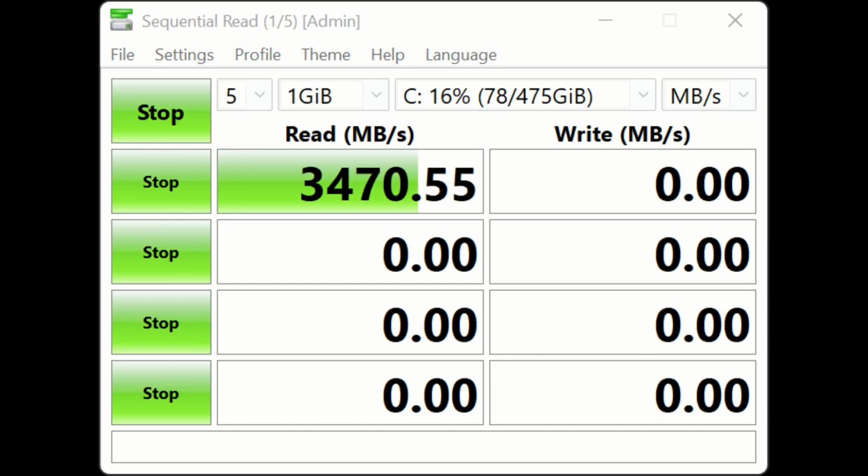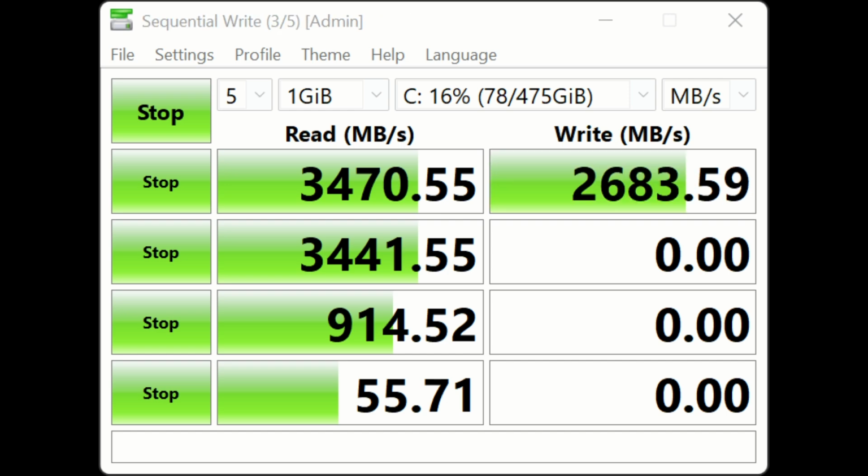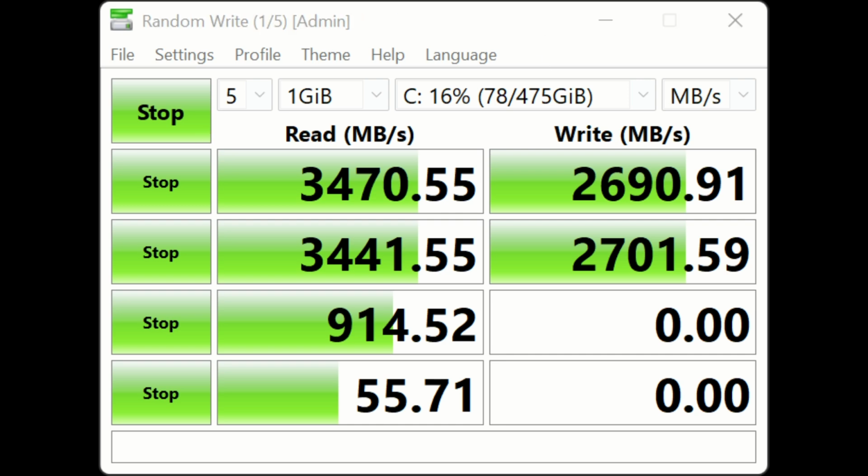And then the next thing I just did a Crystal Disk Mark, and I sped this up by a ton so that it doesn't take a long time to run. But it's getting pretty good read and write speeds on the internal SSD. So that's pretty good.